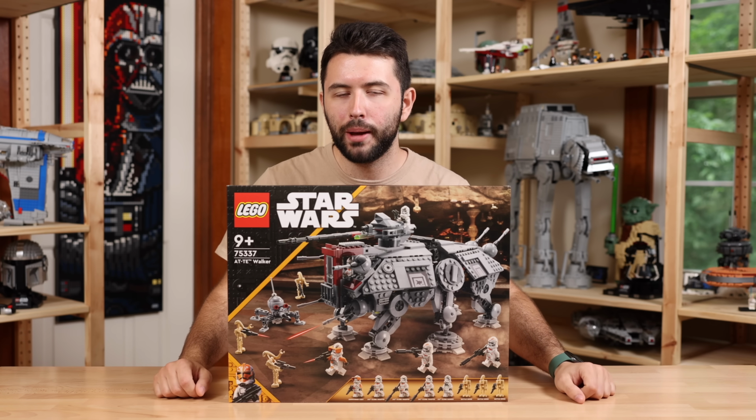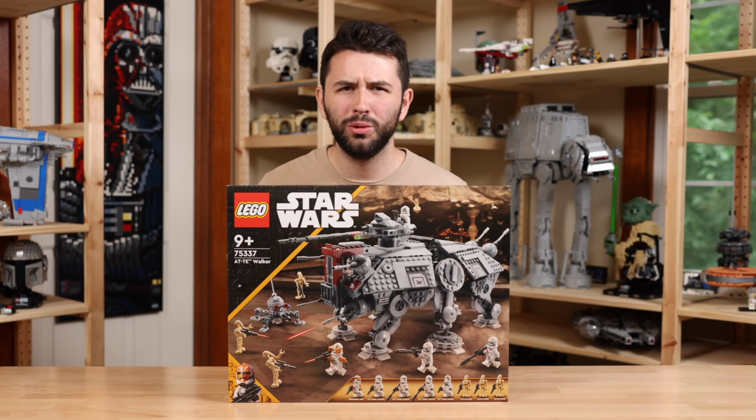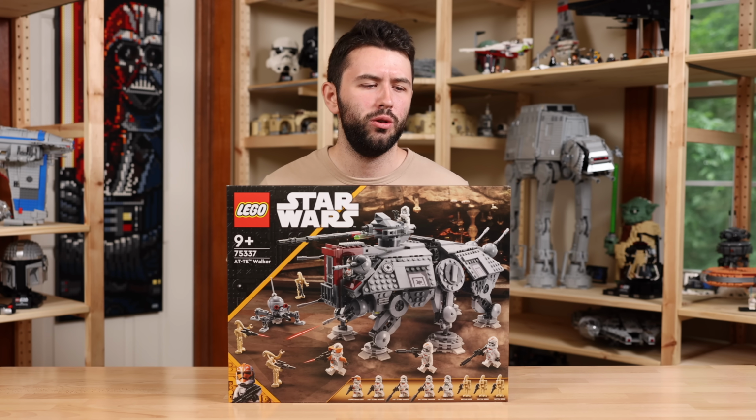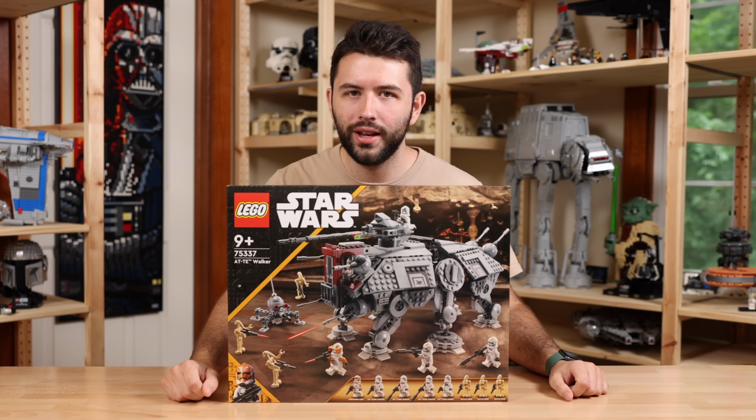LEGO did bring back the battle pack this year in 2022 with the snow troopers. Hopefully in the 2023 winter wave we get a clone trooper battle pack that would go perfectly with this set. And I'm talking about phase 2 clone troopers.